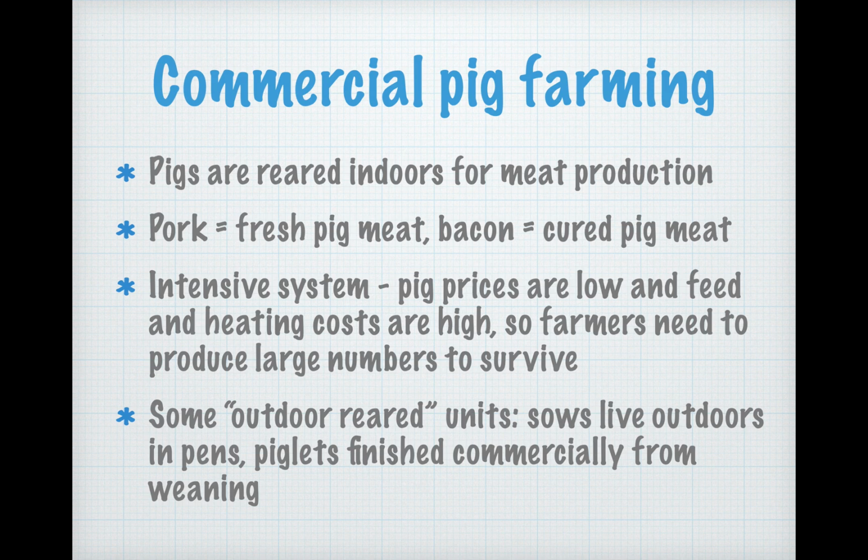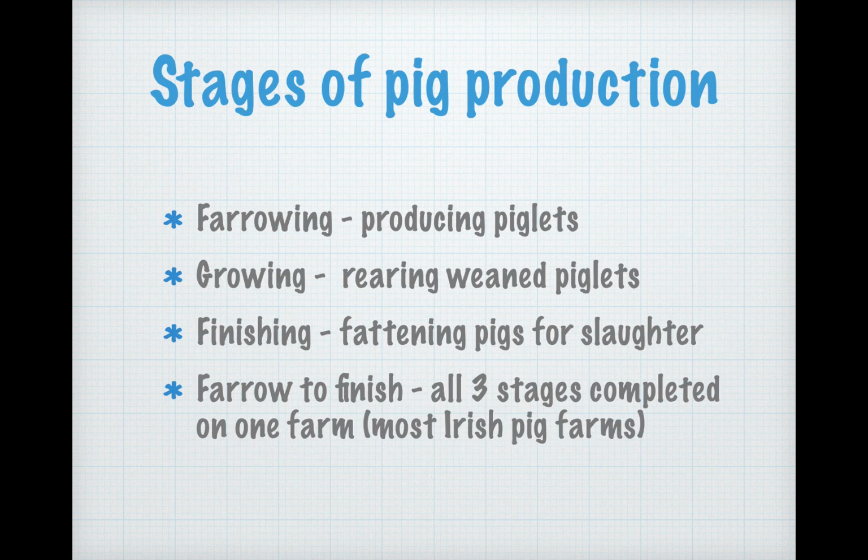There are some outdoor reared units. You'll see that sometimes on products in the supermarket. This refers to units where the sows live outdoors in pens and have their piglets in that environment. Then once the piglets are weaned, they're finished commercially, so they're brought indoors and finished like any other commercial pig unit. In terms of pig production, we can divide it into three main stages.